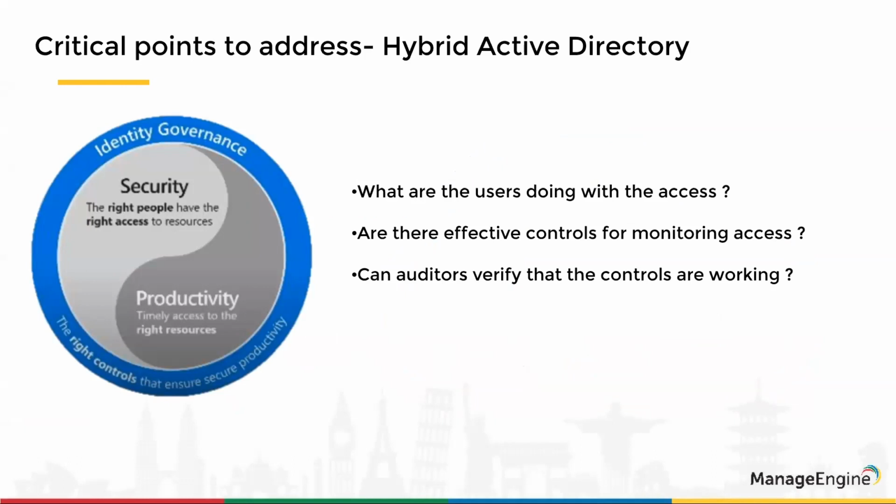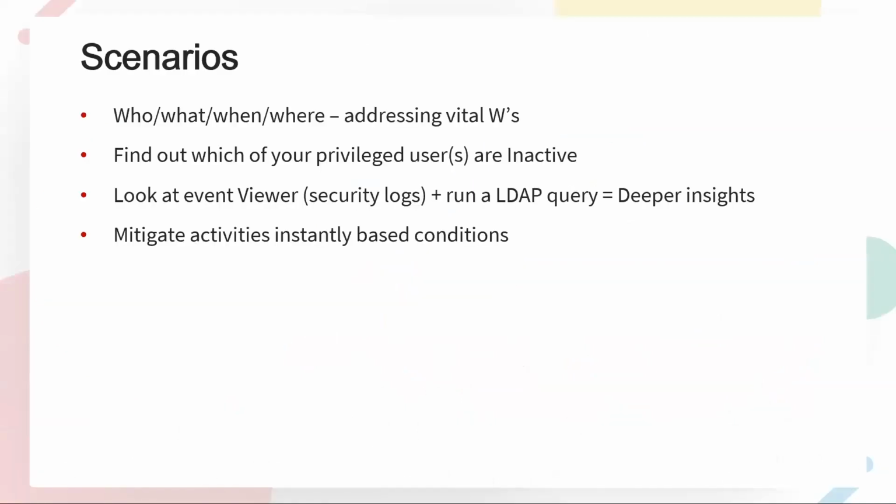To address these questions, you need to understand that the thought process behind monitoring should be completely different. Of course, the first ironing out factor should be who did what, when, where. Find out which of your privileged users are inactive. But the third point is crucial. It should not only look at security logs, but find out the behind the scenes who did what, when, where, plus query your Active Directory to give you deeper insights. This is where your alerts and correlations are built together, should talk hand in hand, and give you key deeper insights about your Active Directory, Office 365, Azure.